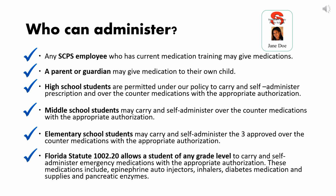Florida Statute 1002.20 allows a student of any grade level to carry and self-administer emergency medications with the appropriate authorization. These medications again include epinephrine autoinjectors, inhalers, diabetes medication and supplies, and pancreatic enzymes.